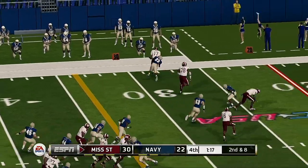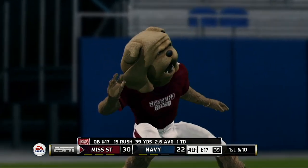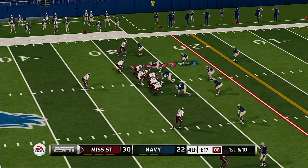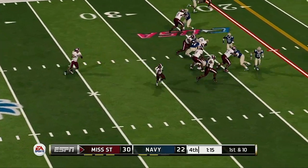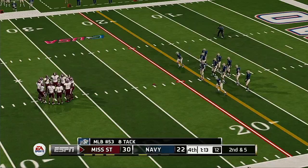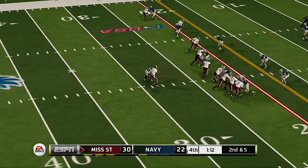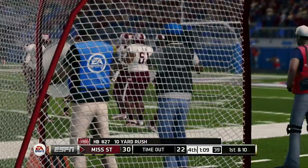He's got an opening. He's at the 30, and he's shoved out of bounds at the 28. First down, 10 to go. Ball on the 28-yard line. Just over a minute in the fourth quarter. Runs outside for a nice gain. Navy's going to have to use their second time out of the half. He's got the corner. Navy will use their final timeout.